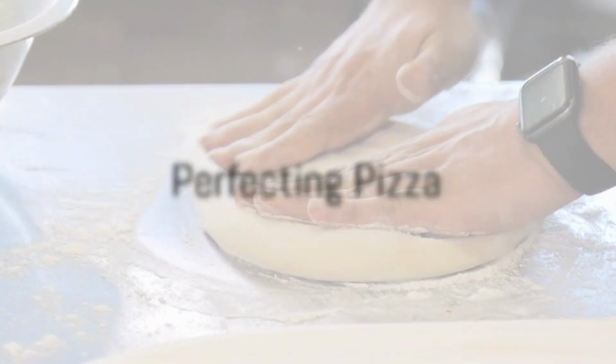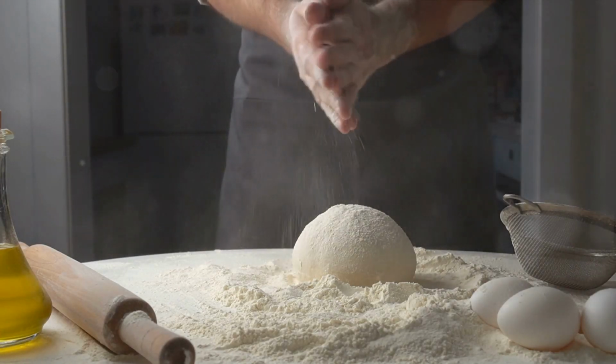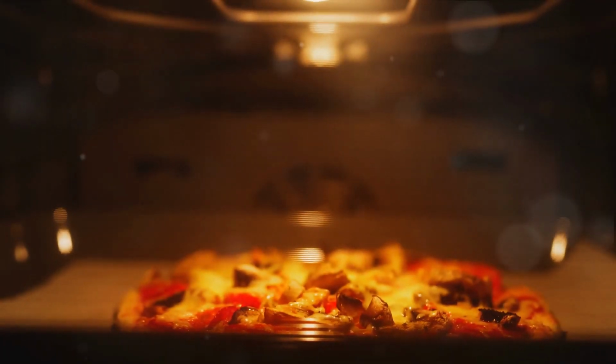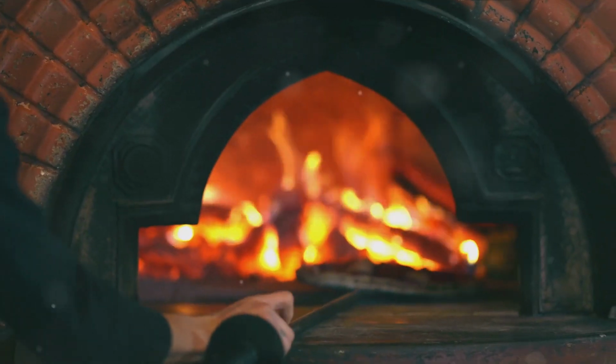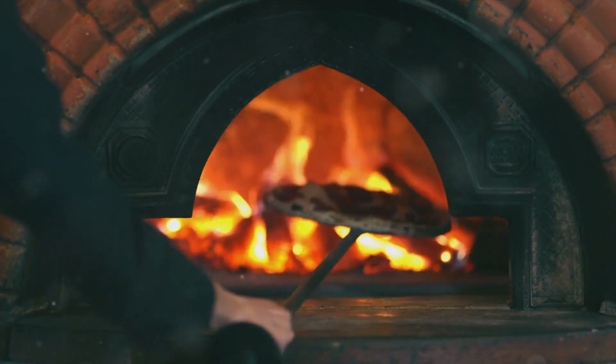The secret to a perfect pizza lies in the dough and the oven. For the dough, use a high-gluten flour and let it rise slowly and completely, which can take up to 24 hours. As for the oven, the hotter, the better. Traditional Italian pizzerias often have wood-fired ovens that reach up to 800 degrees.